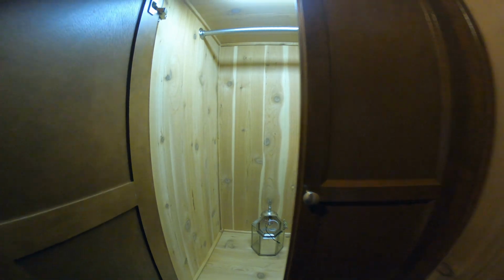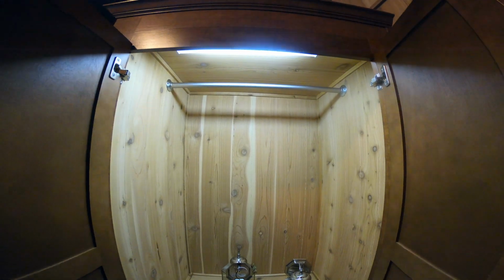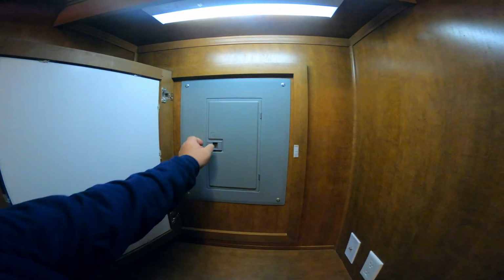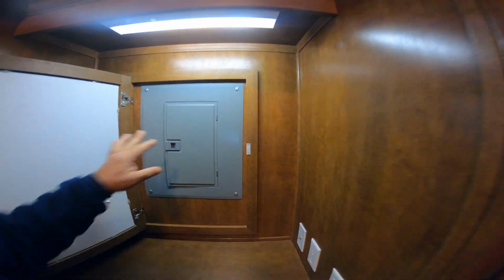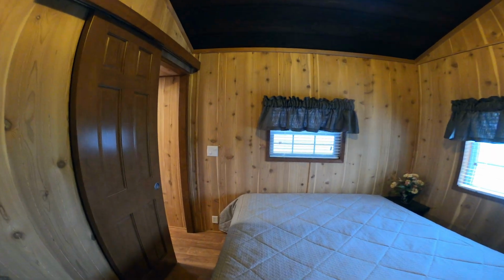In here, there's a couple of the outside lights. And you got your closet. And of course it's cedar lined too, just like the cabin is. All these decorations go. You got a light over here. And then you've got the electrical panel with everything clearly marked what it's for. 50 amp electric service powers these. Pretty good sized bedroom. Queen bed and bedspread. Like I say, there's mini blinds on all the windows.